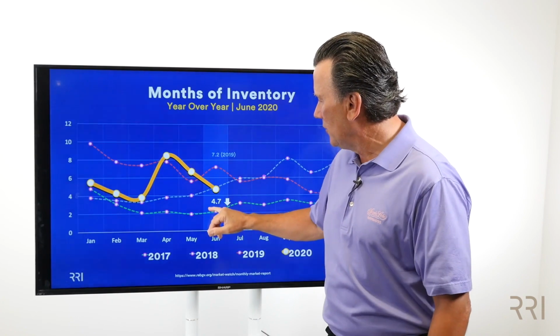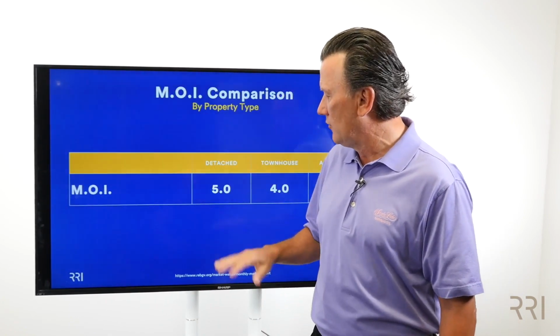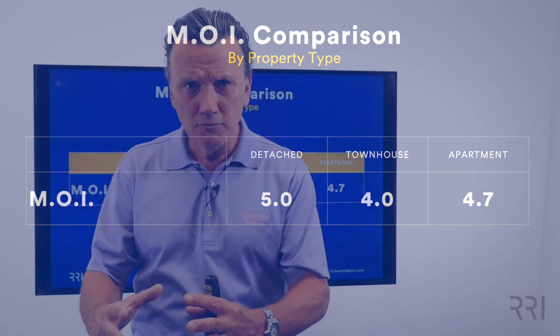So you can see here, you're sitting very comfortably in a balanced market. However, what you might find is, depending on property type, they could be different, because see, detached, we have 5 months of inventory. Townhouses, we have 4, and apartments, we have 4.7. So keep in mind that a geographical area could have different months of inventory. Different property types could have different months of inventory, which is going to indicate to you which way your prices are starting to move in the coming months.